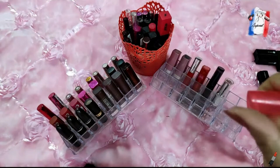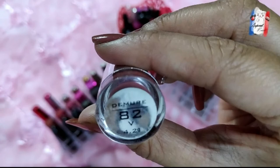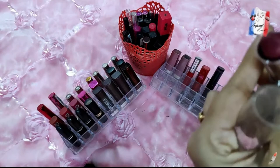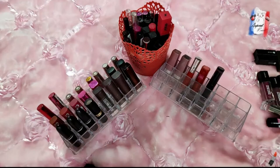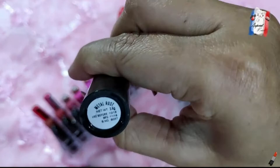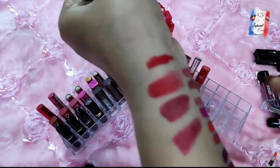That's how it looks. So the next shade is Color Bar Demure 82. It's a very beautiful nude shade, not matte, somewhat glossy. I think the camera is also picking up its glossiness. So the next shade is somewhat shimmery. It's Lakme Metal Rust. It has some shimmer in it.